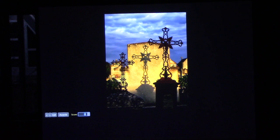There's a nice sky. The point of view is excellent. The photographer took a minute to stand really nice. There's no convergence between the cross that's casting the shadow and the shadow itself. Very distinctive. 13.